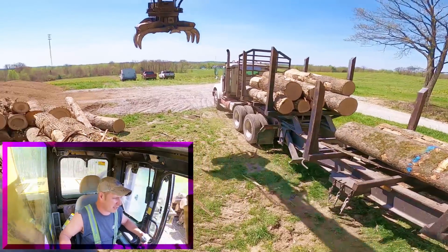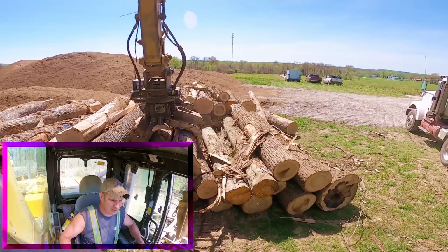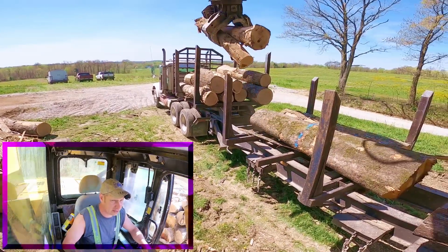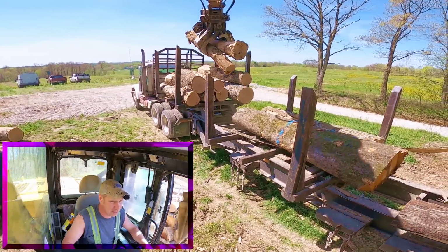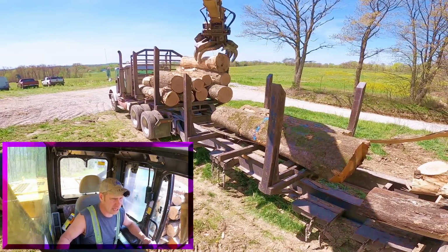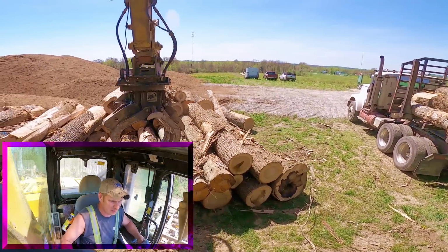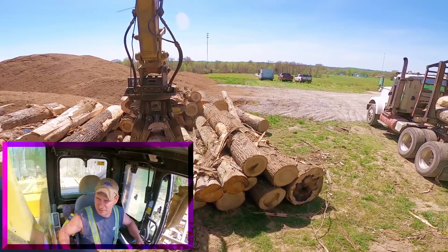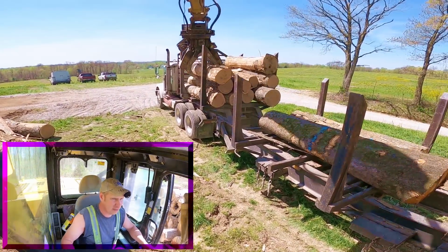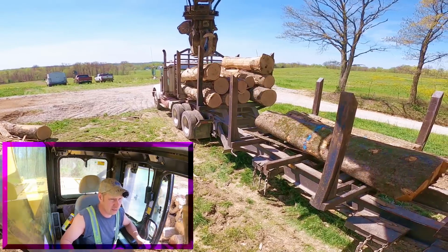The only disadvantage with the Din, you give up a little reach and you give up some vision. So when I'm loading with the Din, I try not to load it sideways like I do with the knuckle boom loader. I try to load it to where I can see at a diagonal, because that's the cheating you got to do to get a load on, to be able to see, because you ain't got the trajectory of looking up over the load like you can with a knuckle boom. The knuckle boom, you're kind of looking down on the truck. With the Din, you're kind of looking up on it.